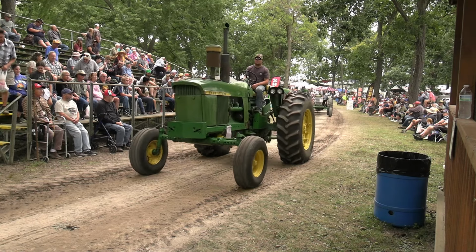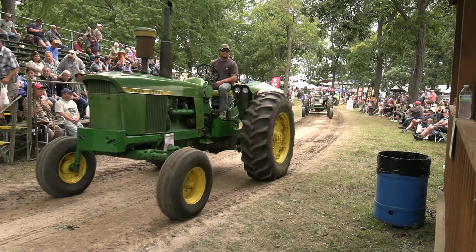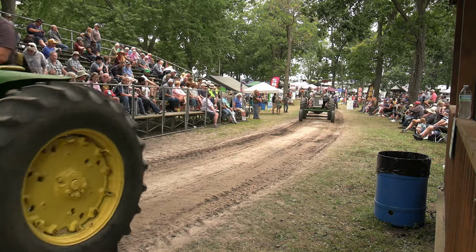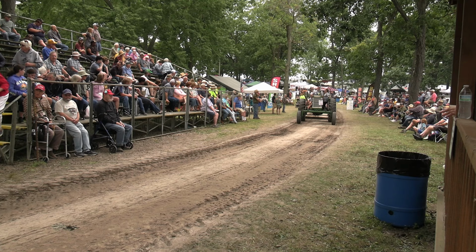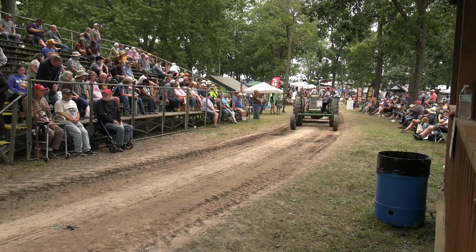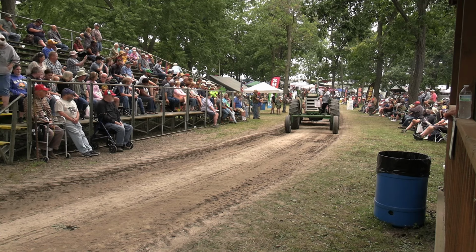And here we have Jimmy Esposito driving Taylor Sunderlich's 1965 John Deere 4020. John Deere 4020 was one of the most popular tractor series of John Deere's line, and they came out with the 4020 in the 60s. It made up about 60% of their tractor revenue.